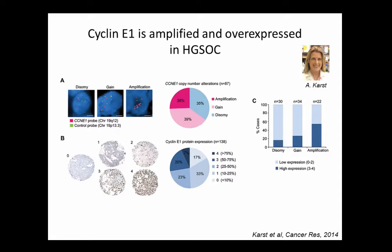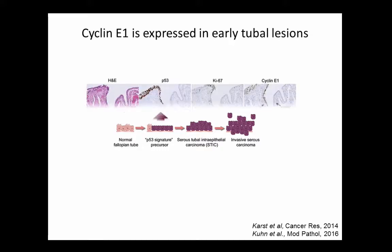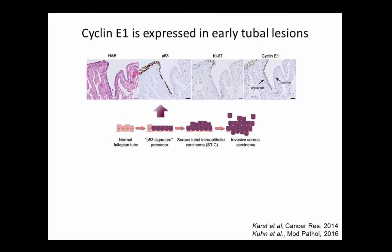Then she said, okay, now let's go back to our paradigm: normal epithelium progressing through these precursors to highly invasive ovarian cancer. At what point do we see dysregulation of cyclin E? So we looked at p53 signatures. Again, you can't really make it out at this power, but here is a stretch of benign-appearing secretory cells that stain very strongly for p53 but do not proliferate as measured by Ki67. And yet in these cells we see expression of cyclin E, and this was in about a third of all cases.